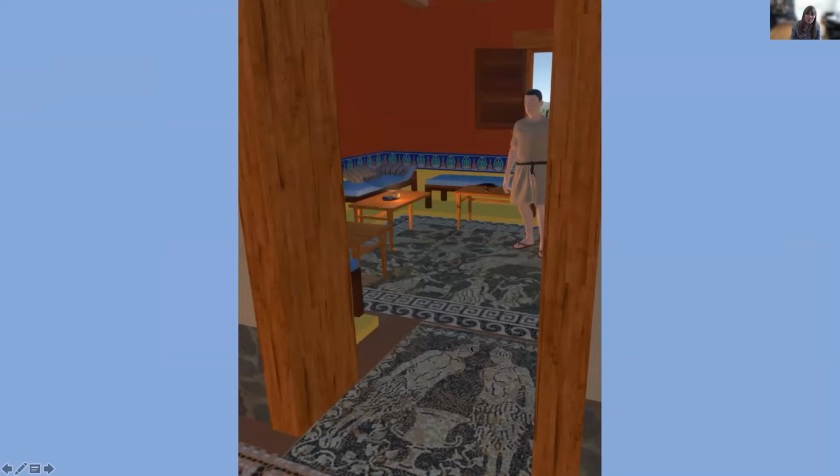And then you turn around, you see the two pan types of figures with a great big crater symbolizing the wine that they're about to drink, and hopefully don't get bestial like these two guys. Don't go too far, that's a warning.